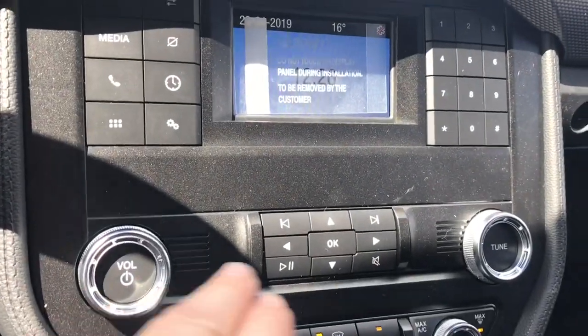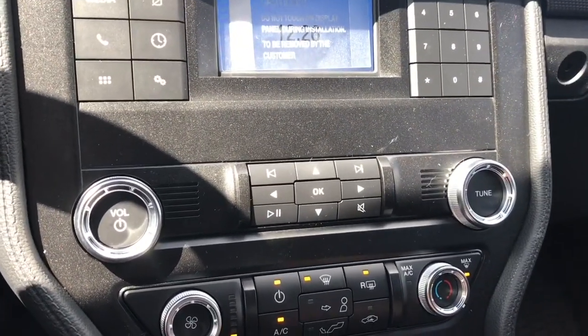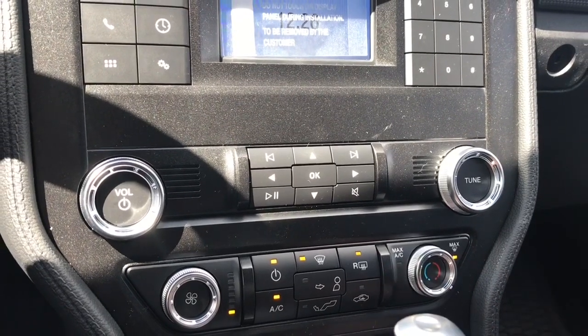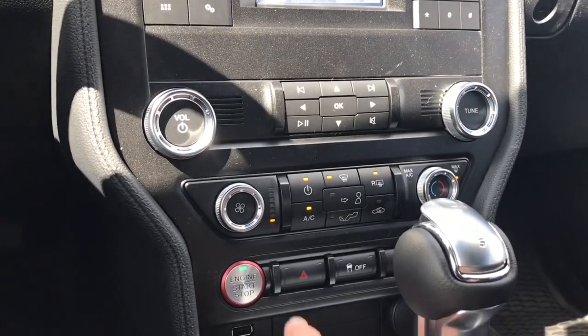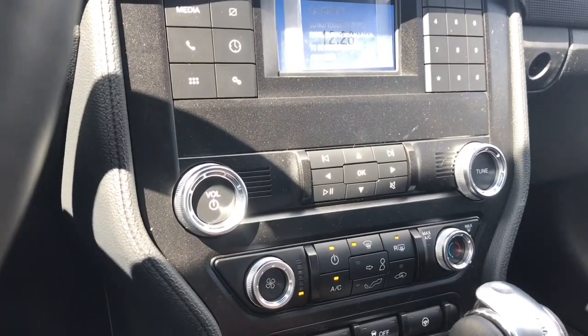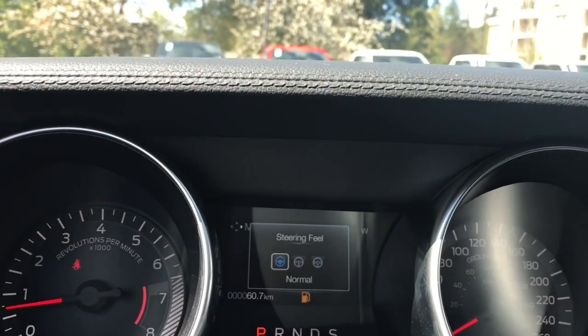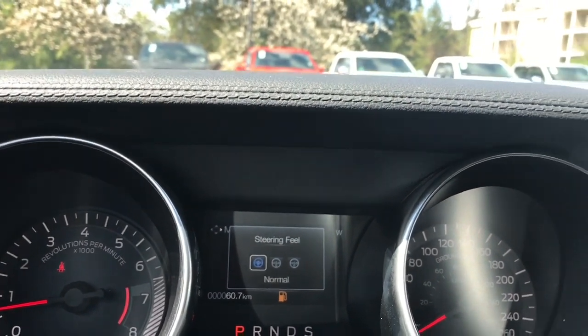You have your volume and tuner, and then below that is your fan. You also have AC located there at max AC, and front and rear defrost. And there's your start button, hazard lights, traction control, and steering wheel feel. So when we press that, it'll appear on your dash, normal, sport, comfort, and back around again.